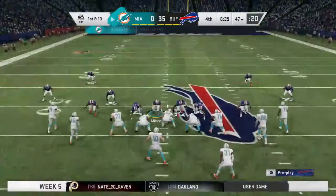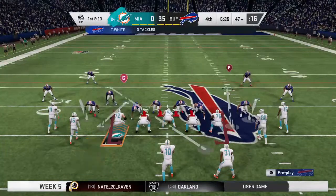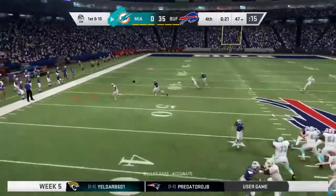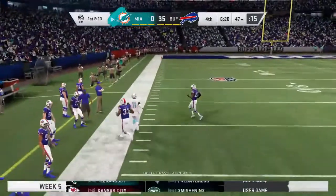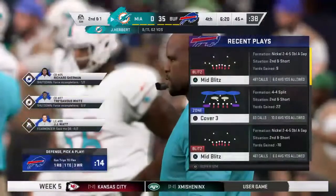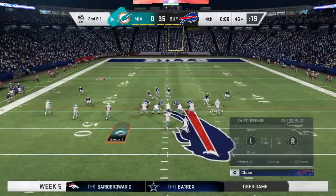Put your best cover guy on him and then change the coverages behind him throughout the game. Brackets, double, zone, man, you name it. Make sure he gets a lot of angles. And the throw here caught by Devontae Parker, and he's out of bounds as he gets this down to the 45. Give him 9 there on the 1st down completion.